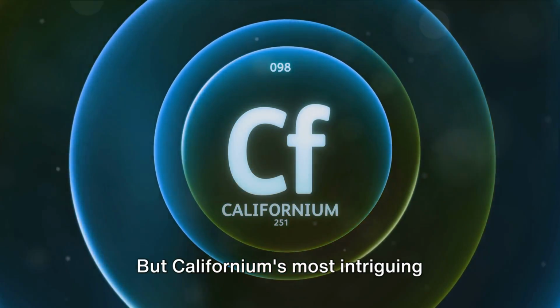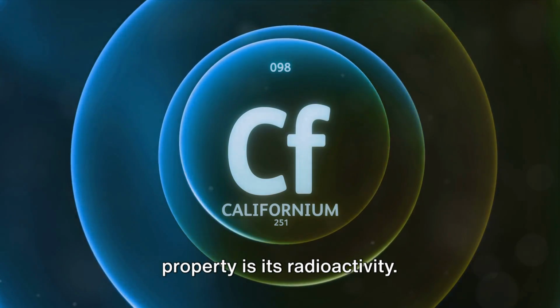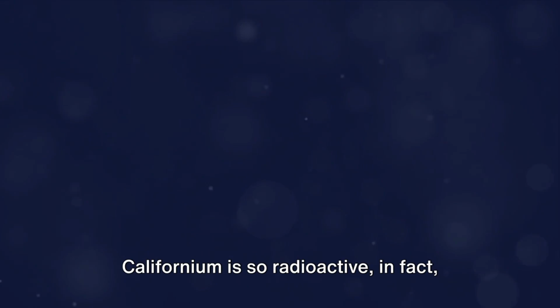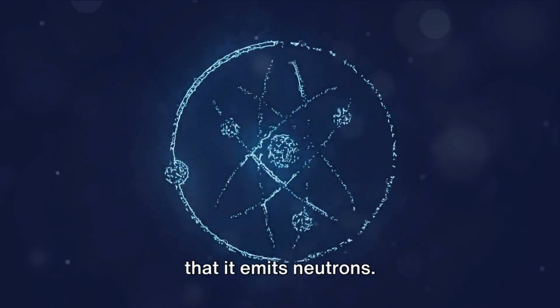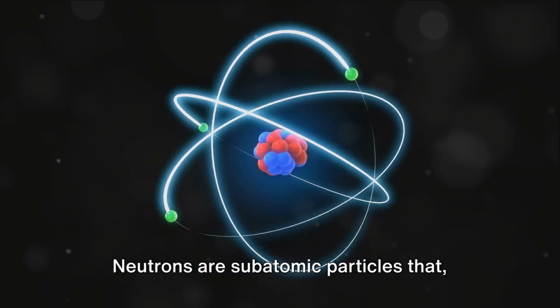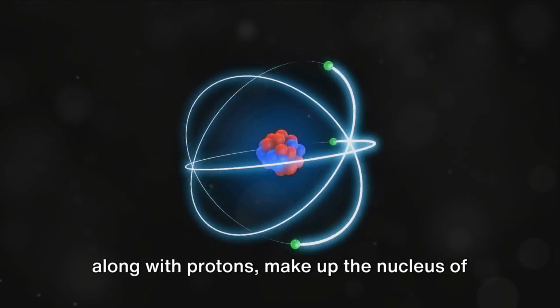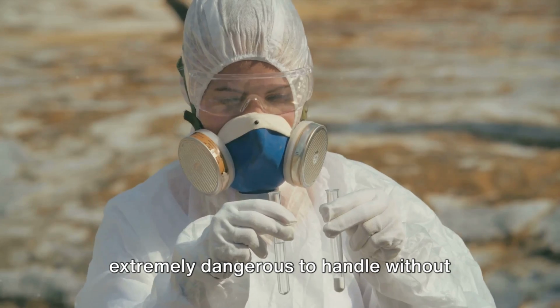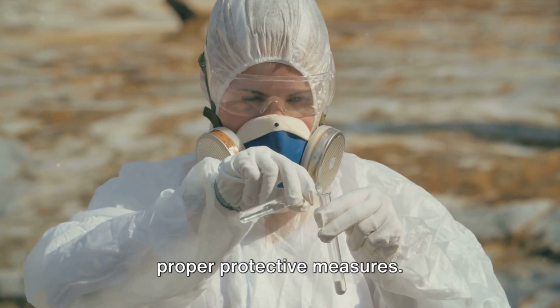But Californium's most intriguing property is its radioactivity. It's one of the most radioactive elements that we know of. Californium is so radioactive, in fact, that it emits neutrons. Neutrons are subatomic particles that, along with protons, make up the nucleus of an atom. These emissions make Californium extremely dangerous to handle without proper protective measures.